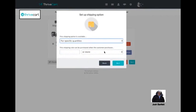So to give you an example for specific quantities, I could say, well, this shipping rate can be purchased when the customer purchases 5 or fewer of the product if you have multiple quantities available. And what that allows me to do is create tiered different shipping rates that only show up based on the quantity that they add. So if they add 4 of a specific item or the quantity set as 4 for a specific item in the cart, then they'll see this shipping option. But if I had another shipping option which said 5 or more, that would only show if they increase that.